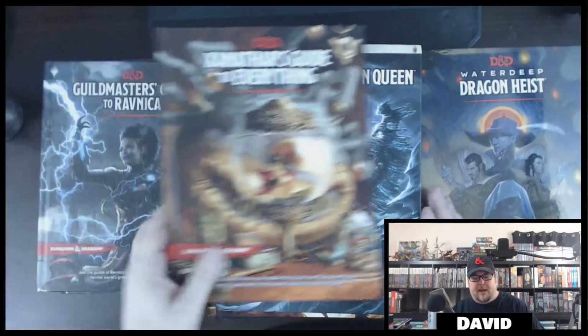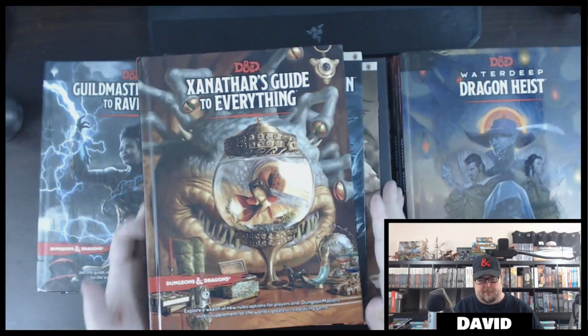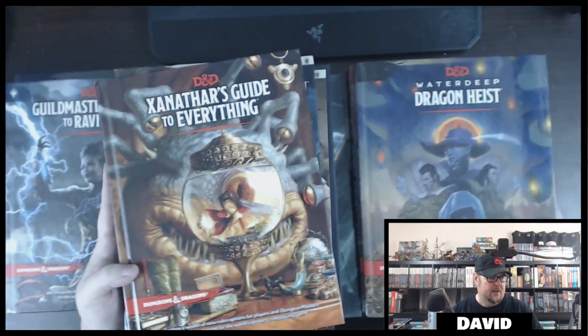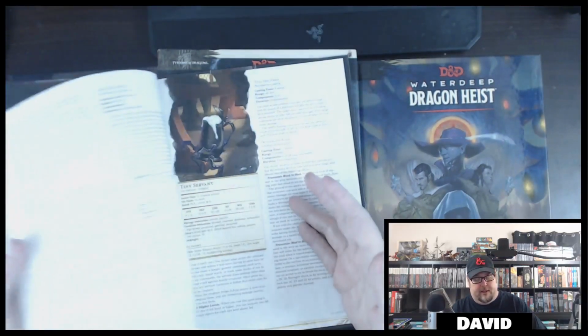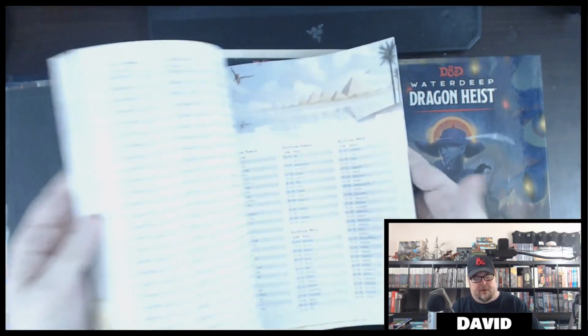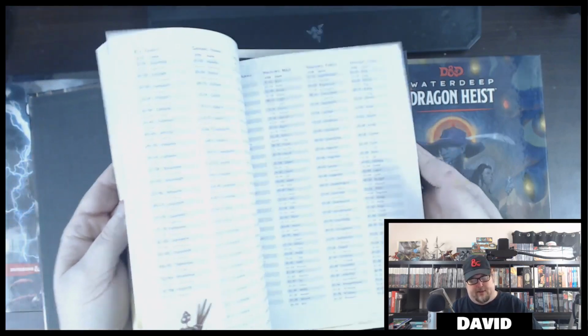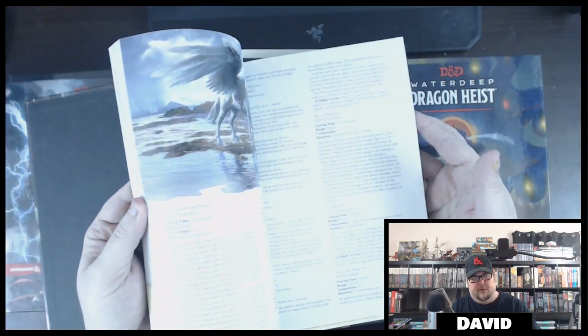Then there's Xanathar's Guide to Everything, which is probably one of my favorite supplement books for D&D 5th edition. I absolutely love this book. It has a lot of player options, and it has new spells. It actually has all of the different monsters on rollable tables for the different environments.